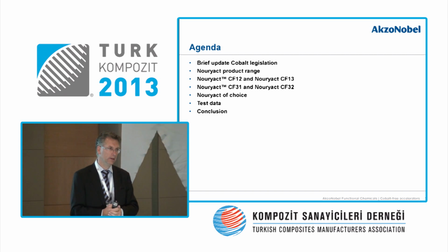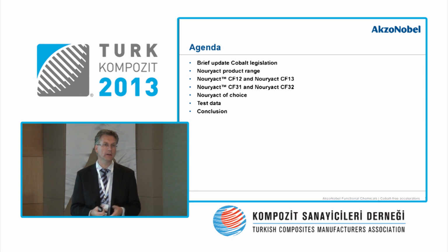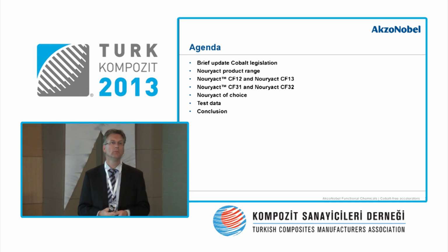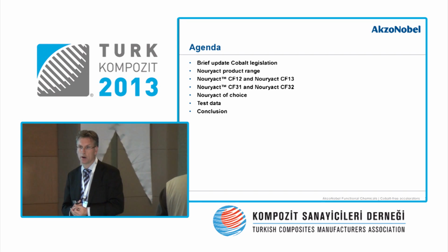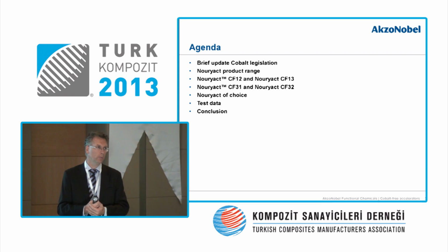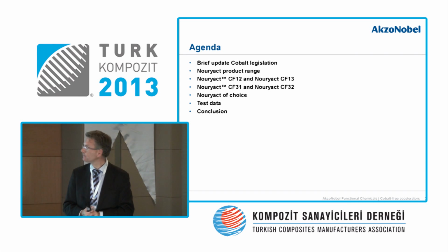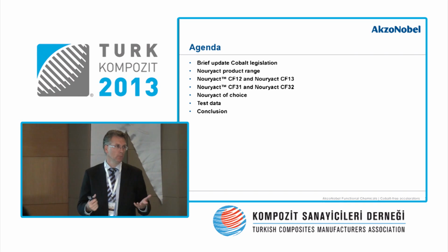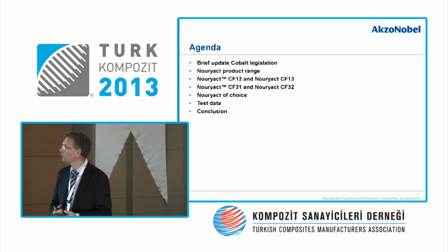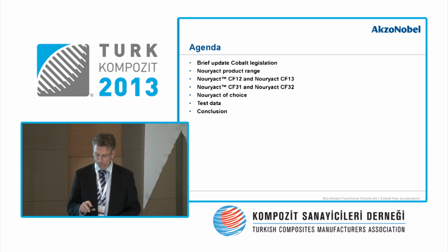The conclusion basically is that there is a change in legislation for cobalt, and I advise everybody to take example in what AkzoNobel is doing. We are a cobalt supplier in the market, and we see that cobalt is reclassified soon. And we believe that we have to be prepared for the future, a cobalt-free future. And so we call upon you to consider cobalt replacements and not wait until the last moment. And we believe the moment is right now.